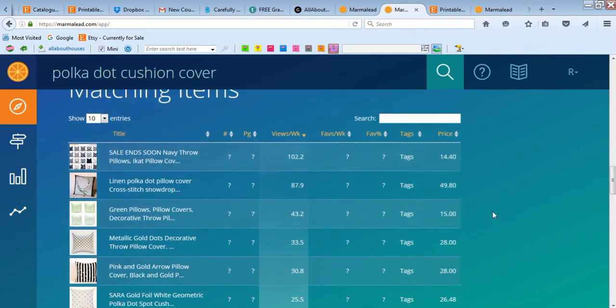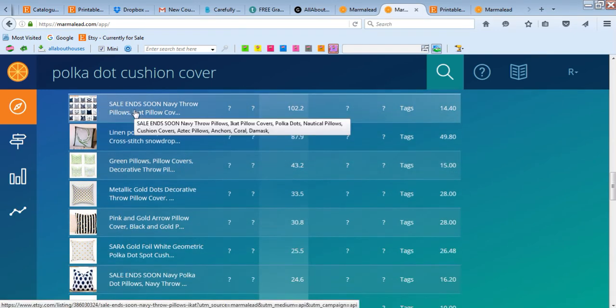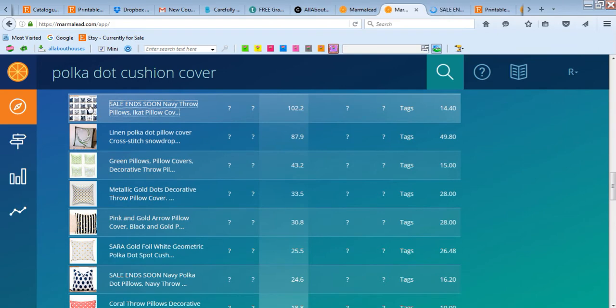So we can see down here that we have the matching number of entries. So if you purchase the paid plan, you can see all this extra data, but it's okay, we can still look at this without it to gain a perspective of the type of competition we would face entering this market. So at the moment we can see that this item here is quite popular. Now the reason I reckon it's popular is because they're showing all of these different options that are available. So there's so many different options to choose from. It's not just one pillow cover to choose from.